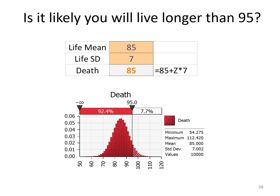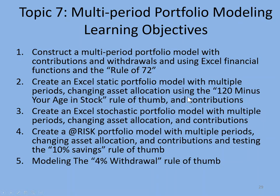So this finishes topic 7, multi-period portfolio modeling, where we constructed static and stochastic models using just Excel, macro Monte Carlo models in Excel, and using @RISK. We've also explored the 4% withdrawal rule, the rule of 72, your age and stock asset allocation rule, and the 10% savings rule.